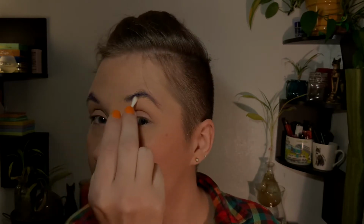And make sure that there aren't any areas that have gone crazy. I'm going to do the same thing below. And then I'm going to, let's see, what do I want to do next? Because I don't want to fill in the brows anymore. I think I'm going to start with the lids.